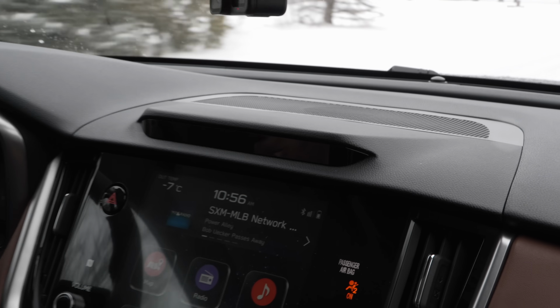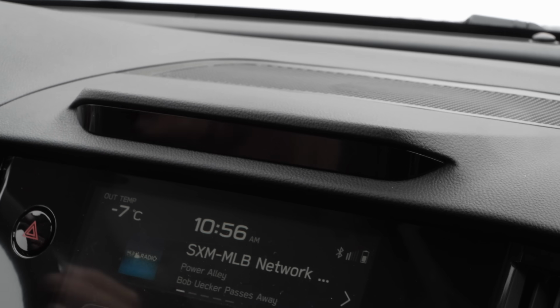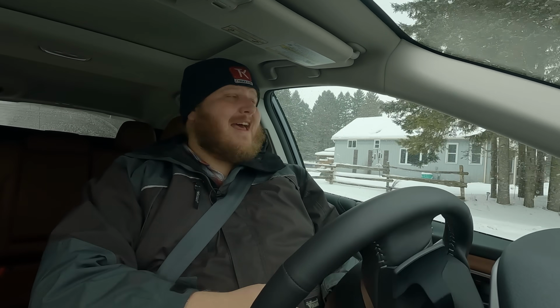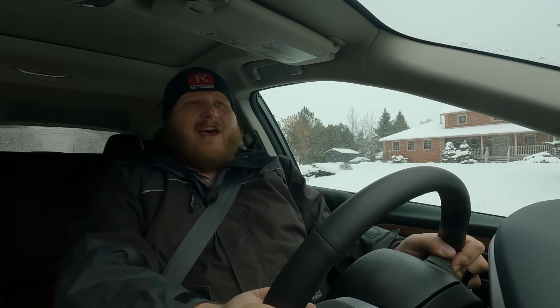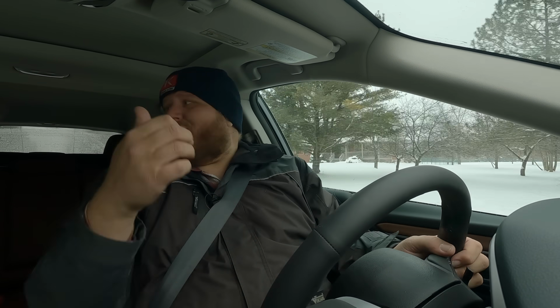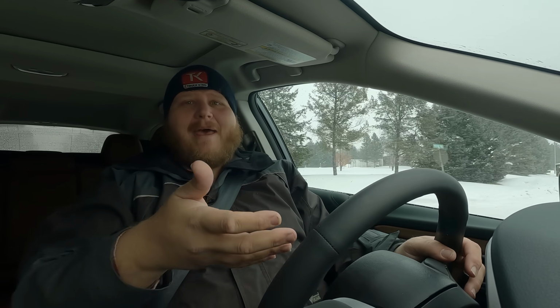The one system though I don't really love is the eye monitor in here. So it's actually watching my eyes to make sure I'm keeping them on the road. Now, granted, that is a good safety function. We all know that everyone can get distracted these days, so it's nice for the car to say, hey man, pay attention. I just feel like it's too sensitive here. I turn around to see my kids in the back, it gets mad at me. I drink my coffee for too long because it blocks my eyes and it gets mad at me.